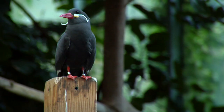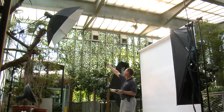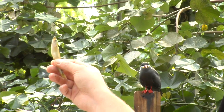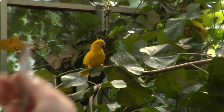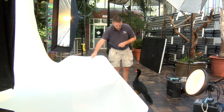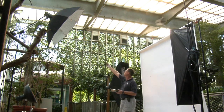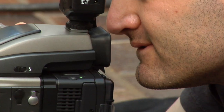So we're hoping that using some of the training that we've done, where we've trained them to come down and take food out of visitors' hands, we'll be able to get them to fly in front of the white backdrop. It's a little tricky because lights and cameras are scary to birds because they don't know what's a predator and what's not. So we're kind of relying on our positive relationships that we've built with them to try and coerce them to come down and take a treat so that Andrew can get some photographs.